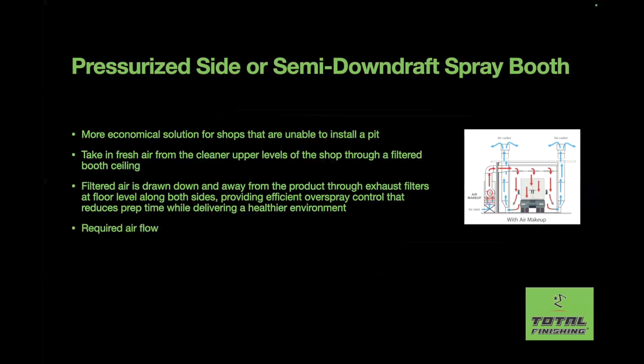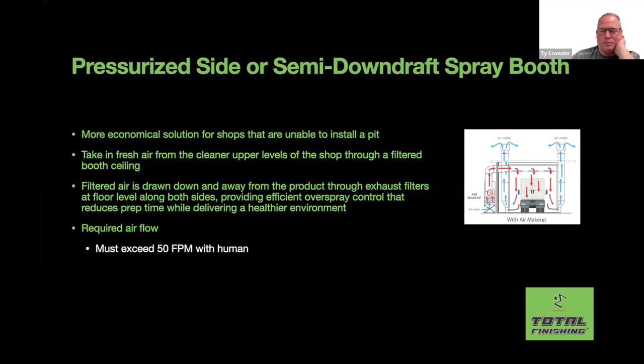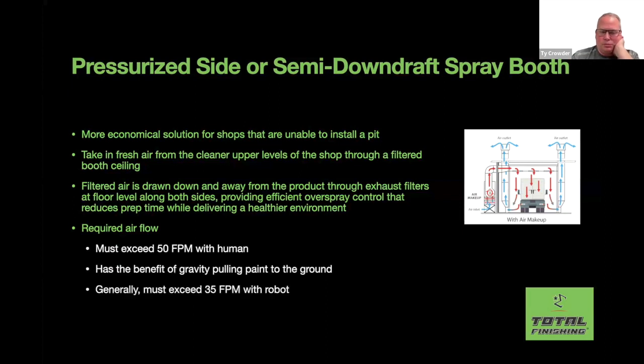So a lot of these options, it's the budget of the customer too, correct? Yes, absolutely. And also the demand though too at the same time.